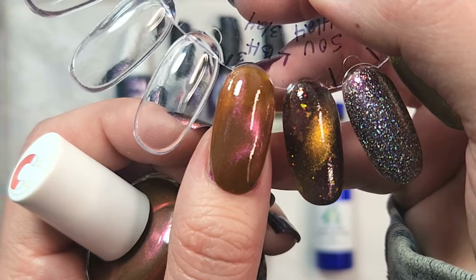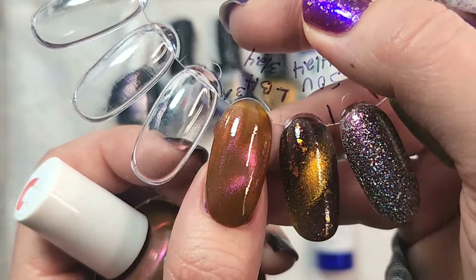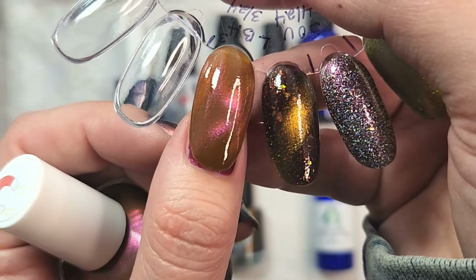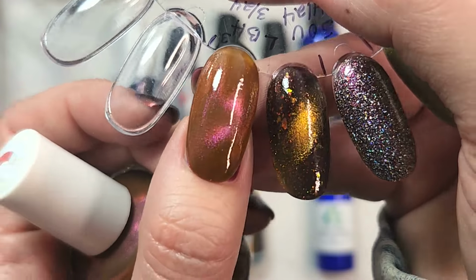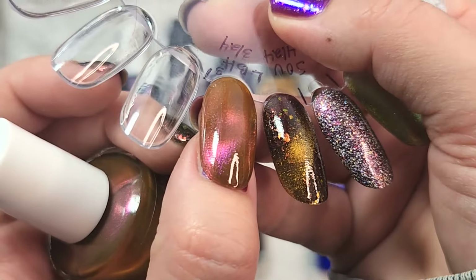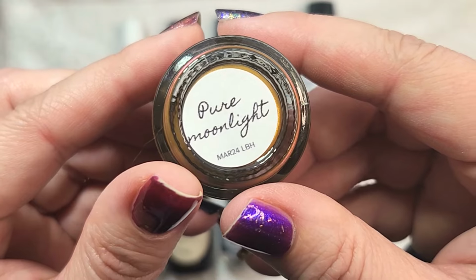You could play around with this quite a lot and layer different flakes over top of it to create completely different looks, or even sandwich them in between the coats, since this one is a 3-coater, to amplify some interest in between the layers. But again, another that is very much outside my wheelhouse, but I am excited to try that one. So that one was Sassy Cat's Lacquer Pure Moonlight.